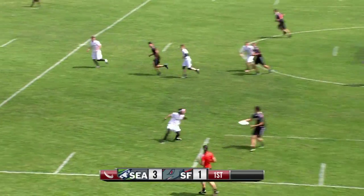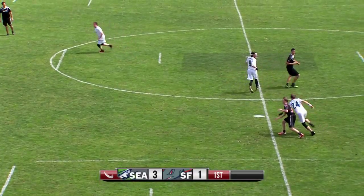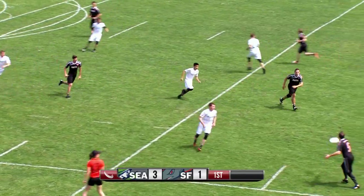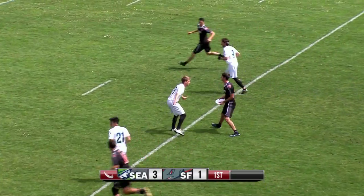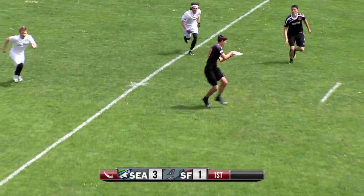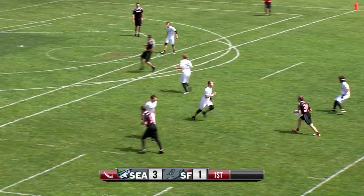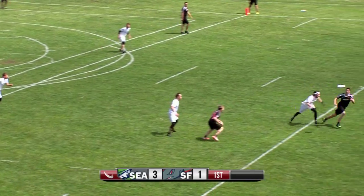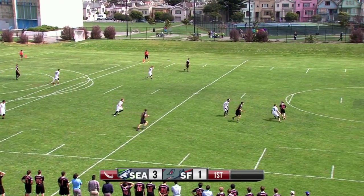A nice break inside. It's Jordan Jeffrey with the disc. Travel call is somehow not made on that. Grant to Taylor. Oh, a finger on the disc, but great concentration. Dogfish being patient, working it up around the front of the end zone. Looking for the dump. It's Jeffries looking for a break. Gets it back to Boucher.